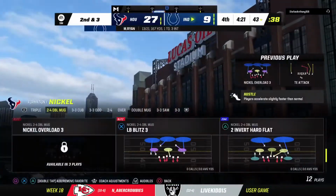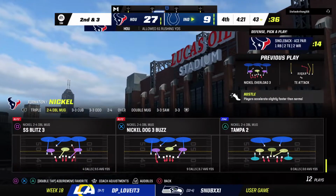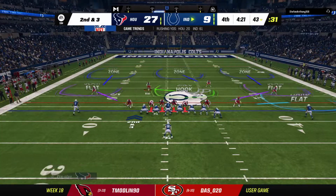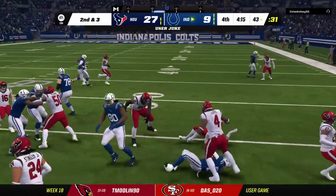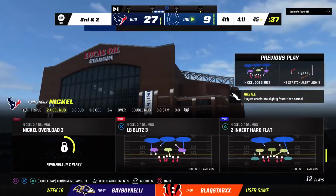And he'll be out of bounds after getting this one across the 40. They'll wind up getting 7 on the play, and that'll bring up 2nd down. It's a gain of 7. Brings up 2nd and 3. To the right side, this is Taylor. And he'll be tackled at the 45 following a gain of just 2. Not a whole lot there.